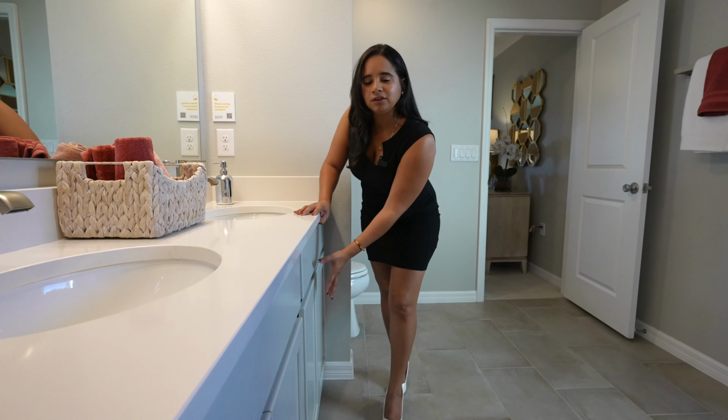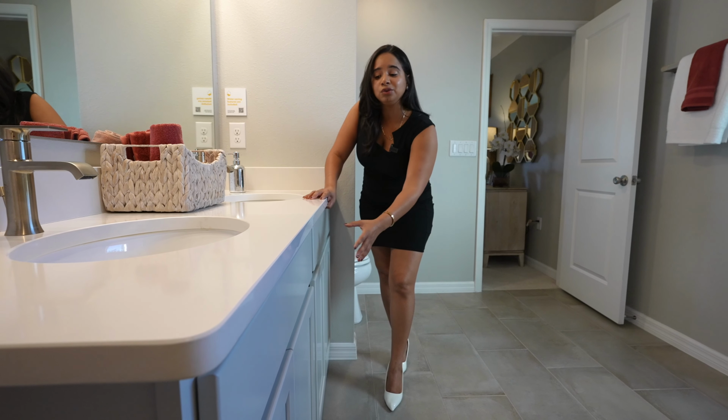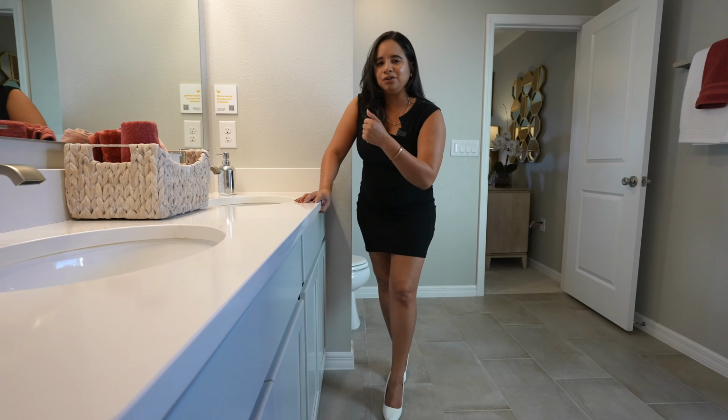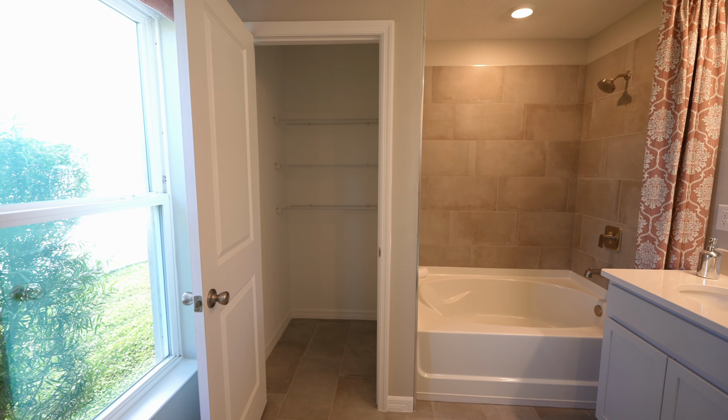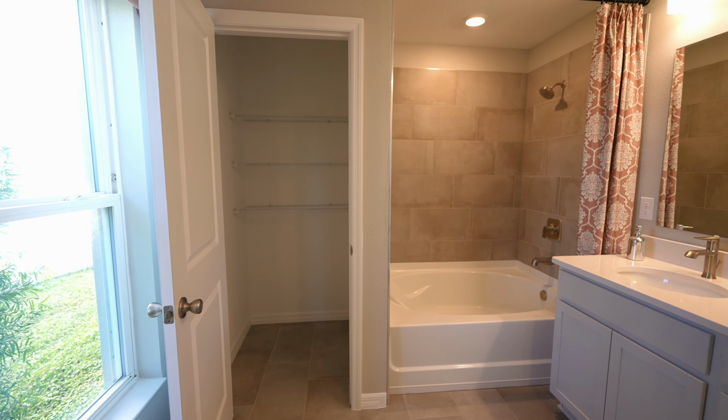The vanity right now does come with 2 cabinets, but if you wanted to do drawers in the middle, that's another thing that you can do. And then if you want a standing shower, you can choose that. Or if you just want the tub with the tiles, you have that option.